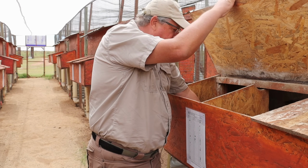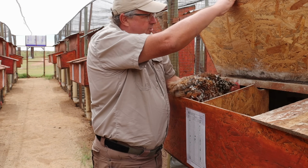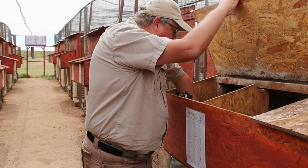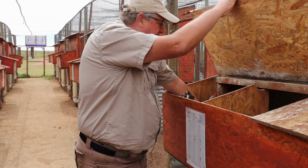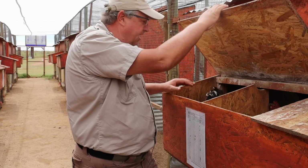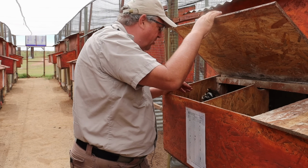Hey girls, and you can see here is a nice Bosfelder hen. She's nice and calm, and we can go in and collect the eggs, and I'll show you how we handle the eggs a little bit later. Hey girls.